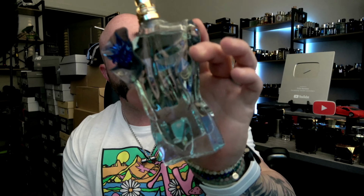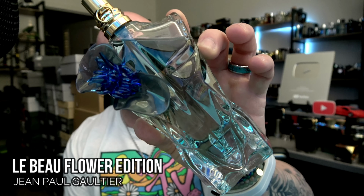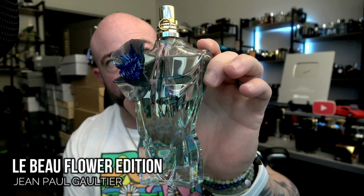Moving into Monday, we got two pretty good fresh fragrances. I would say perfect for spring. Starting with during the day, the new Beau Flower Edition from Jean-Paul Gaultier. I did pick this up directly from Jean-Paul Gaultier's website.